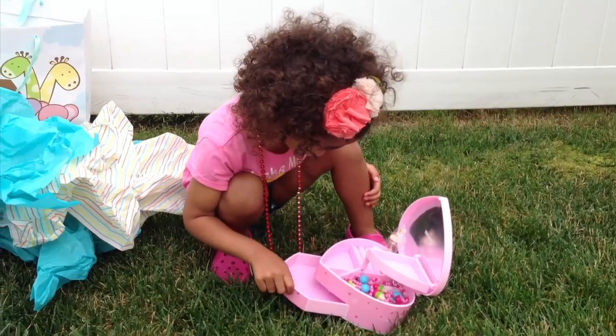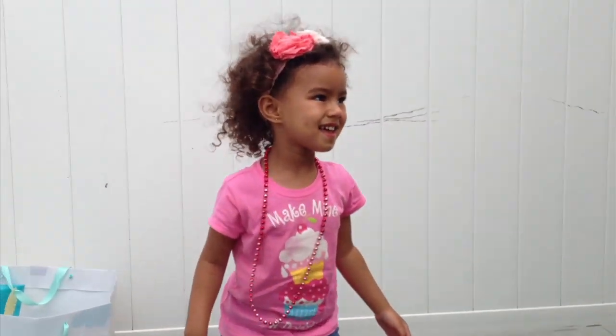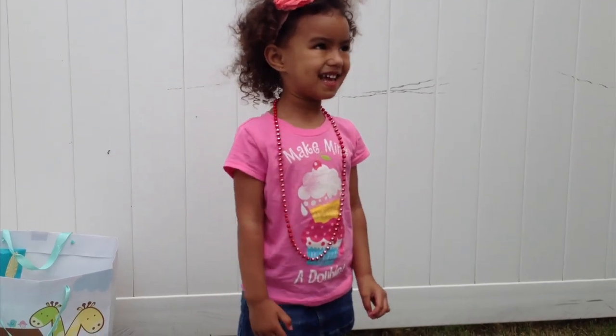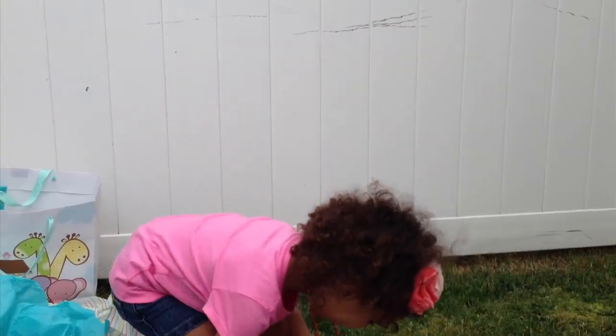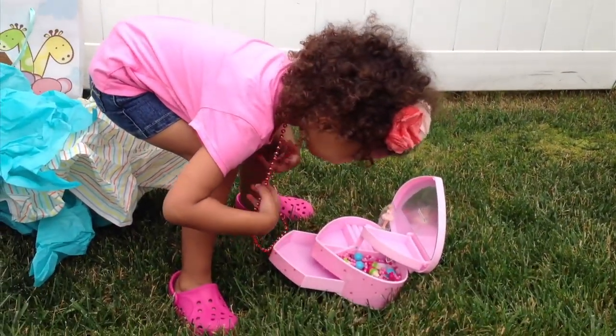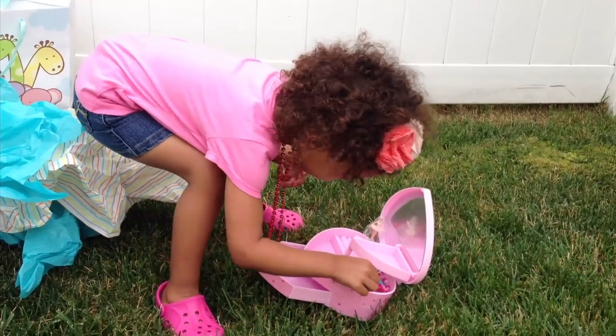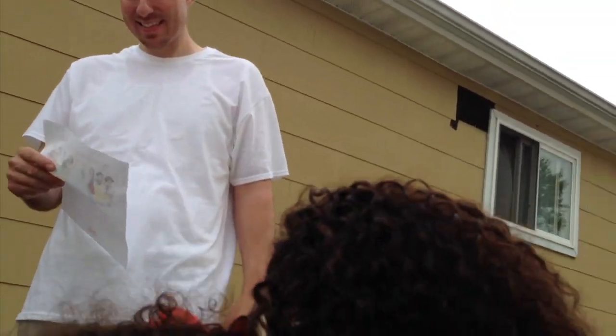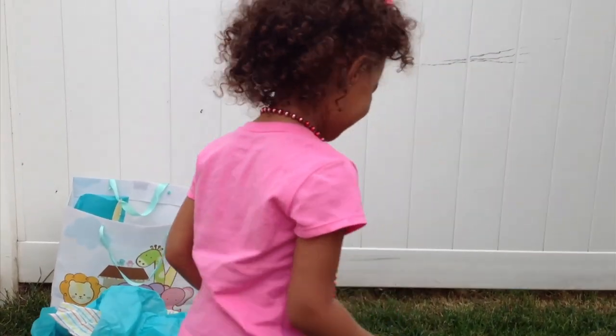Nice. You like it? Yeah, it's a princess. It's a princess ballerina, and I put some of your stuff in there already. Yeah. You have your own. Thank you, Mommy. Thank you for my jewelry box. You're welcome, honey.